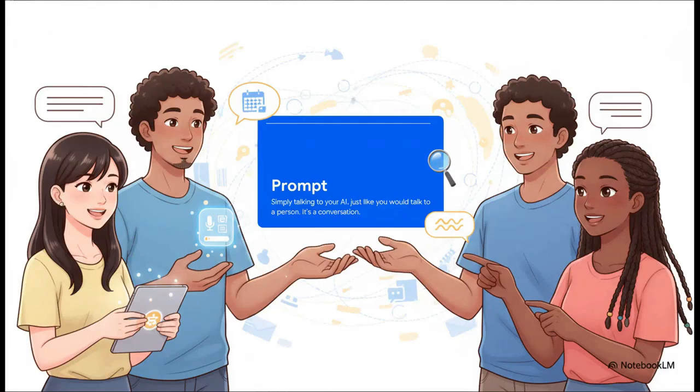Okay, so you've probably heard this word thrown around, prompt. It sounds super technical, right? Well, it's not. A prompt is just you talking to the AI. Think of it as starting a conversation. The more clearly you explain what you need, just like you would to a helpful friend, the better the AI can help you out. It's that simple.